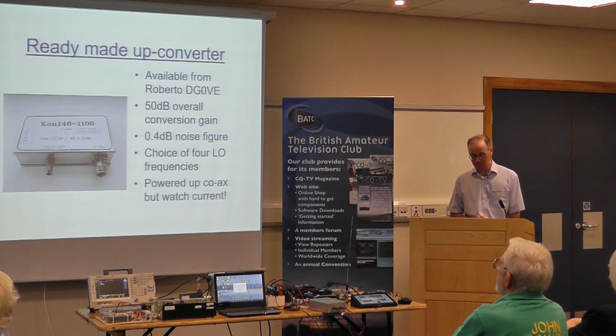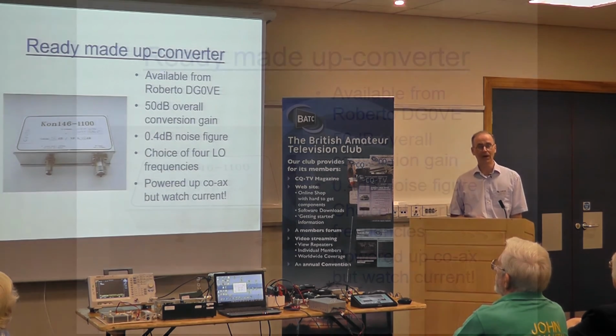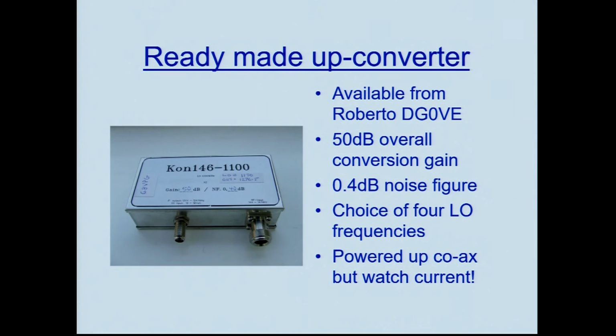So I bought one of these, which is the ready-made up converter from Roberto, G8VPG. Now this does all of that in one little box. It's powered up the coax from the mini tuner. It's got a 0.4 dB noise figure preamp in it and 50 dBs overall conversion gain.